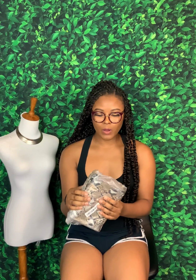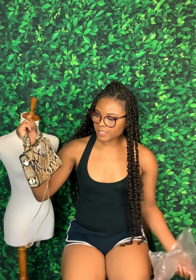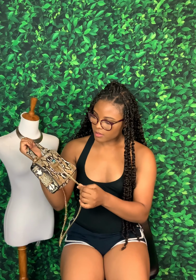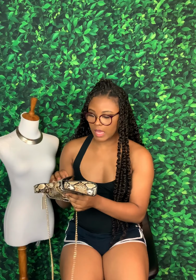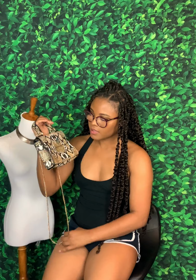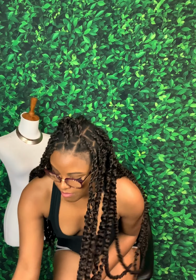The next thing that I ordered is, along with that, I really wanted something to match it, but it's not really the same color, so they don't match, but that's okay. I'm gonna rock it anyway. But yeah, this is a cute, simple snakeskin bag from Shein. Nice little accessory. I got a cute little outfit that goes with that too. Coming right up.